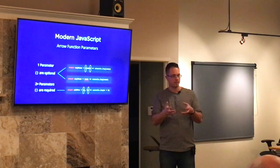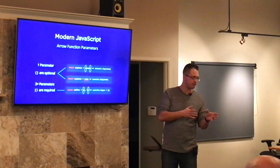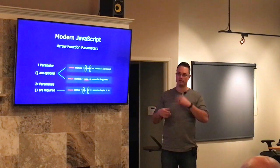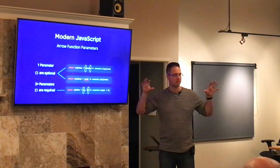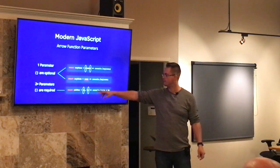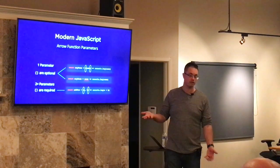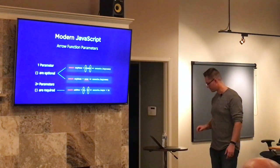But if you're in the middle of other parentheses happening, you know, you're passing it into forEach or something, and then you have extra parentheses, or like an onClick or something like that. You've got all these symbols happening around it, and the visual noise kind of gets to you. So by removing them in the majority case where it's only one parameter, it reduces the visual noise. That's the idea anyway.